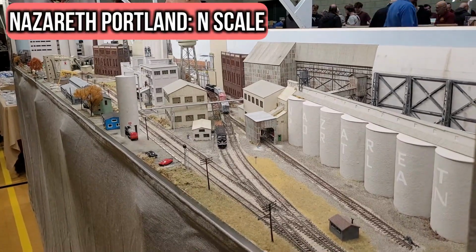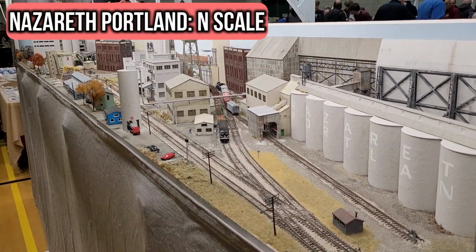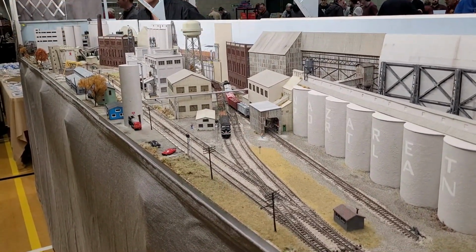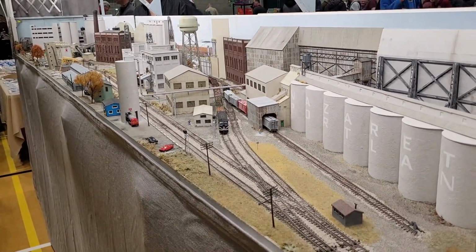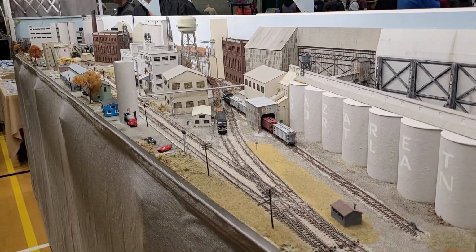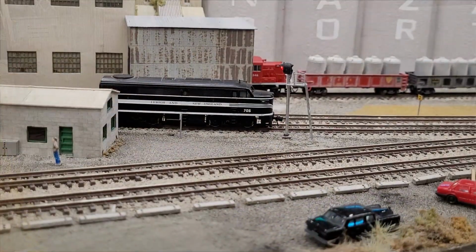Nazareth Portland. This N-scale layout by Phil Baggley is based on the cement works in northeast Pennsylvania in the USA around the 1970s and is fully DCC operated.